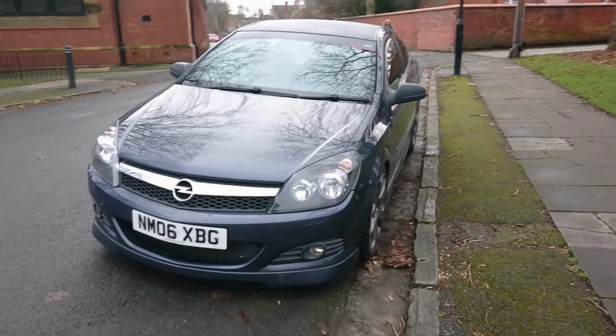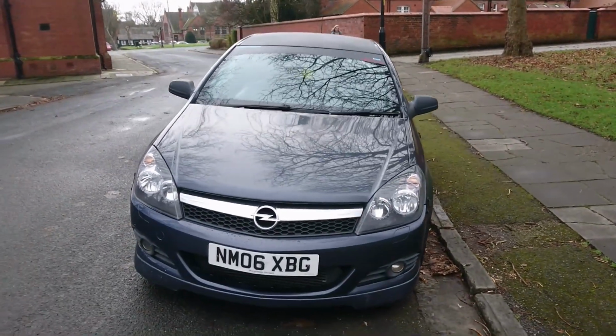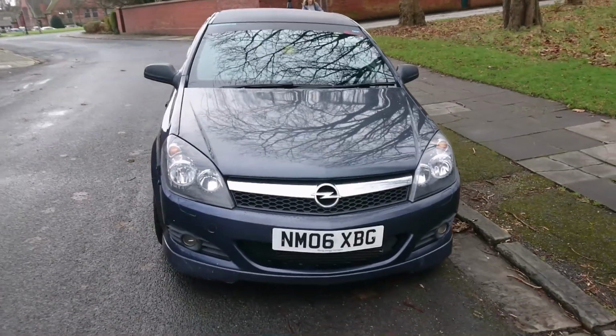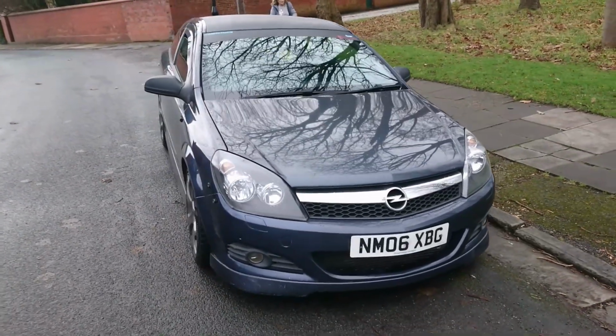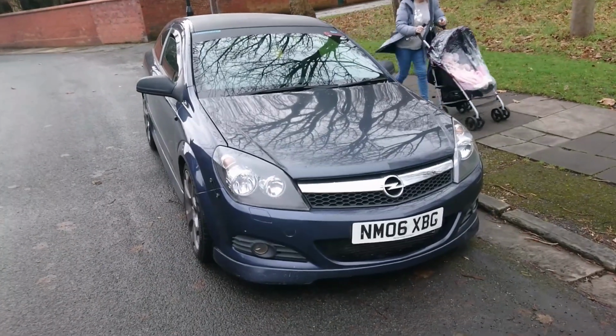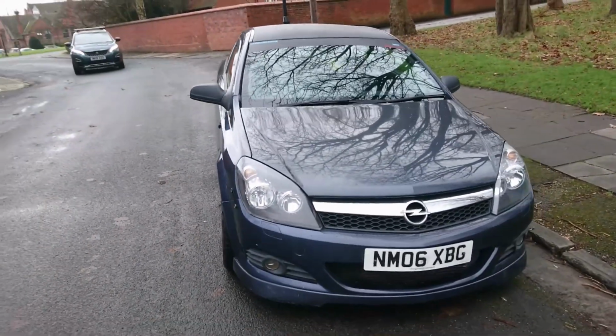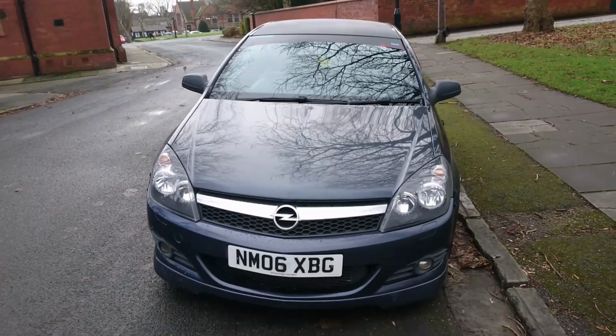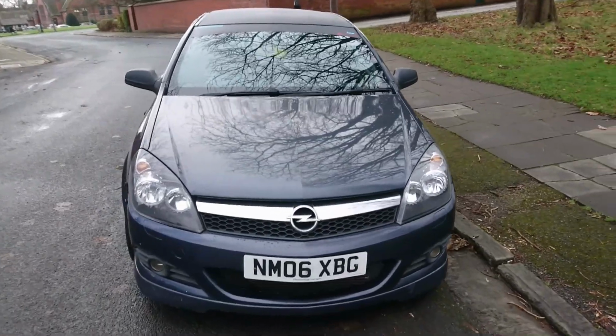Why, viewers, if we've had so many of these Vauxhall Astra Hs, just got an Opel badge by the way, it is actually a Vauxhall, are we doing another one? Well, this is a very special one. It's a 2006 Astra 2-litre SRI exterior pack 170 is actually what these are called.